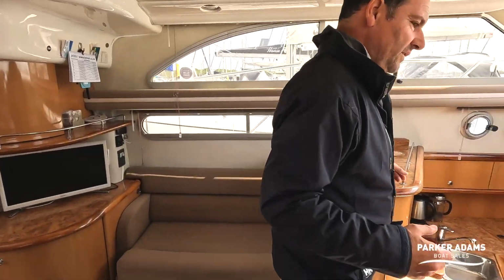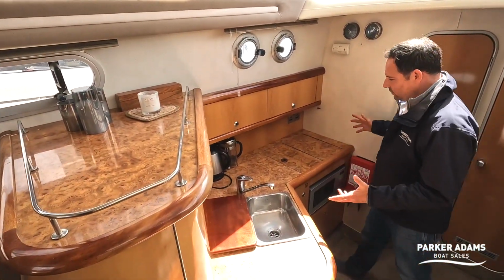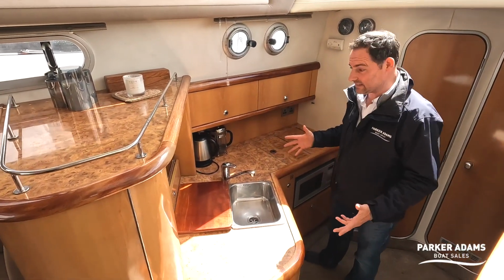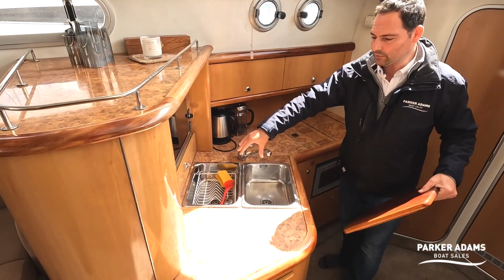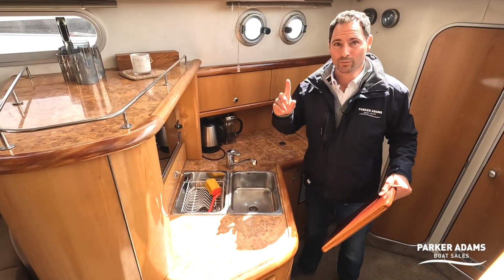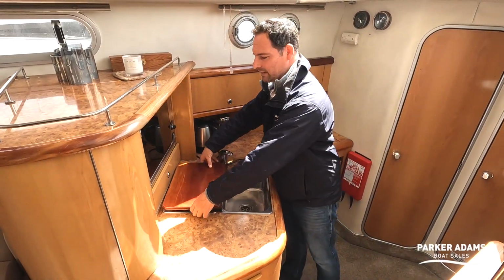So let's walk down into the galley space. So the galley on this boat is quite tight. There's not an enormous amount of space, but what I like is the way that Sealine have utilised as much space as they can. So little things like you still end up with a double sink. Now, something that used to drive my wife around the bend when we had a Phantom 40 was it only had 1 sink. So this has 2, and they've got it so they've offset it. So 1 sink is behind the other.